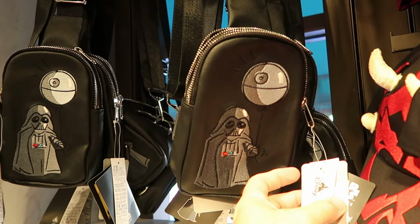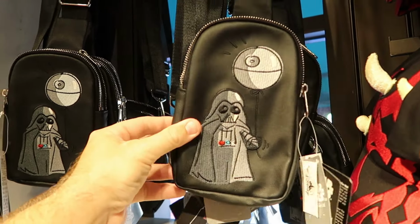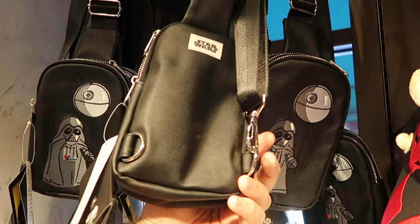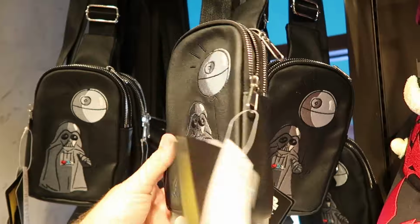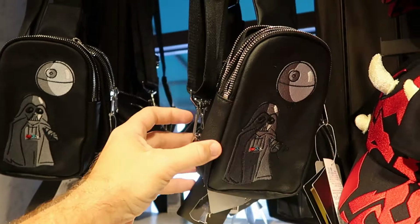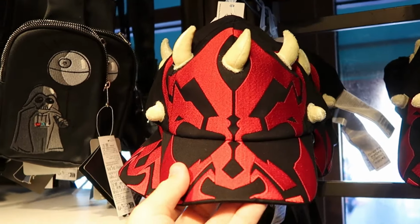This one is more of like your sling size bag, part of your Star Wars designer series. You have Darth Vader on the front. He's literally holding a Death Star balloon. All of that is embroidered. You have a little patch on the backside that says Star Wars. Let's see the old price-a-rooney. This guy is $30. They also have the adult-sized Darth Maul baseball caps here.